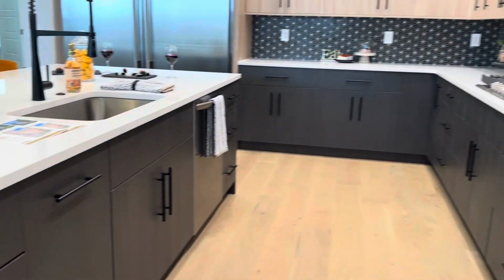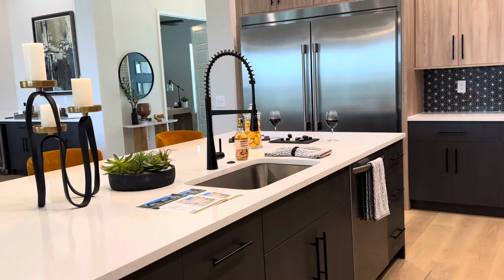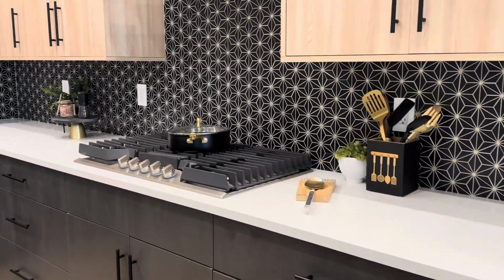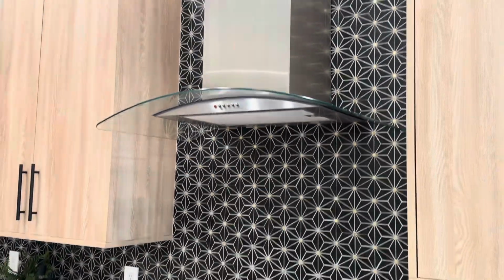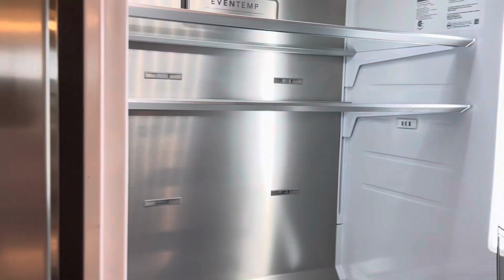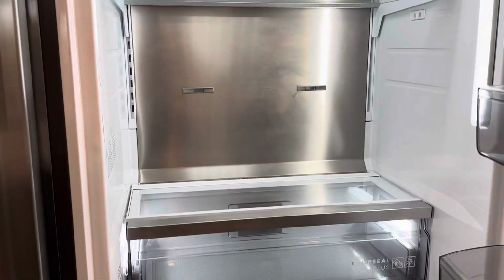Now let me show you this side too. You've got the built-in trash can in the cabinets, dishwasher. Nice backsplash. This is gas. Again, you don't have a lot of gas, but you do have natural gas. So if you want to have a gas option, you don't have to, but you can. And this particular one has the separate fridge and separate freezer. This is the Frigidaire upper line. You can see it's really nice. And then the freezer, the same thing. So fridge, freezer.